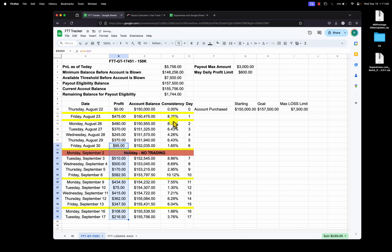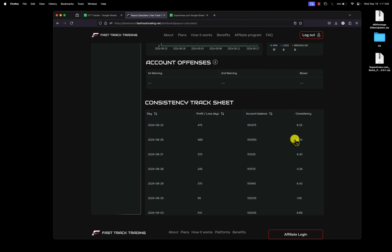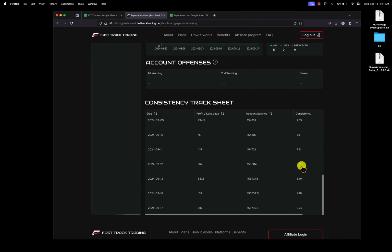So how is this calculated? 8.5% on their website. You don't have to do it. They're doing it automatically for you. But as long as this number is below 20, you are fine.